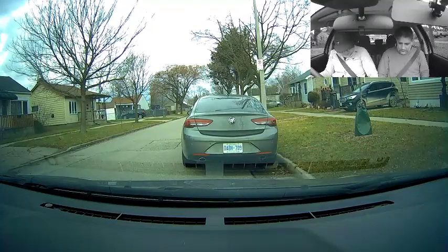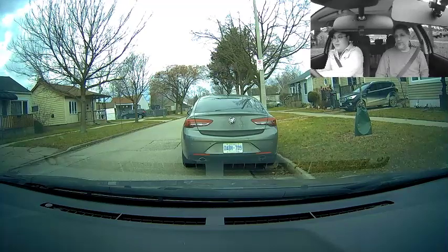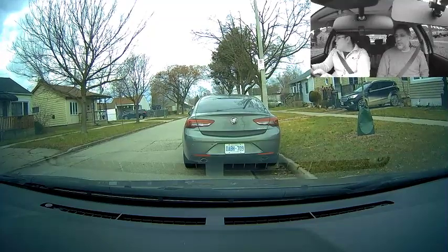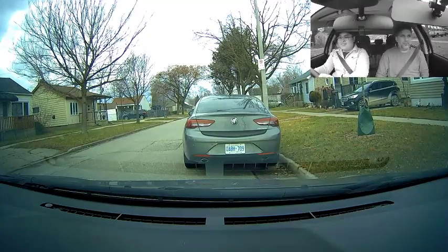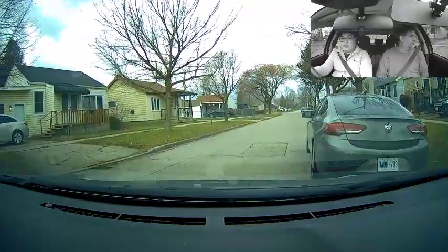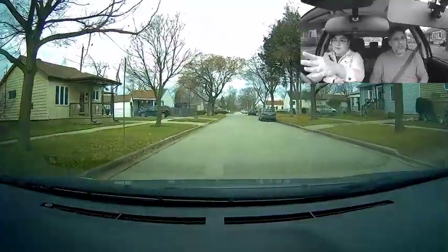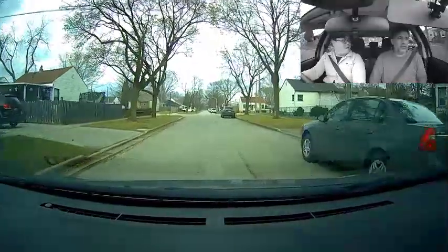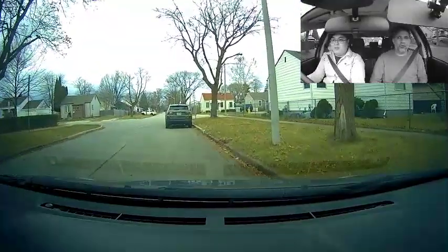Okay. Now let's go straight ahead. Full left first. Full left. So mirror, left signal. Over shoulder check. Then go. So pull over there. Yeah, right signal, blind spot if you need it. Yeah. Perfect. So let's do a 3-point turn.